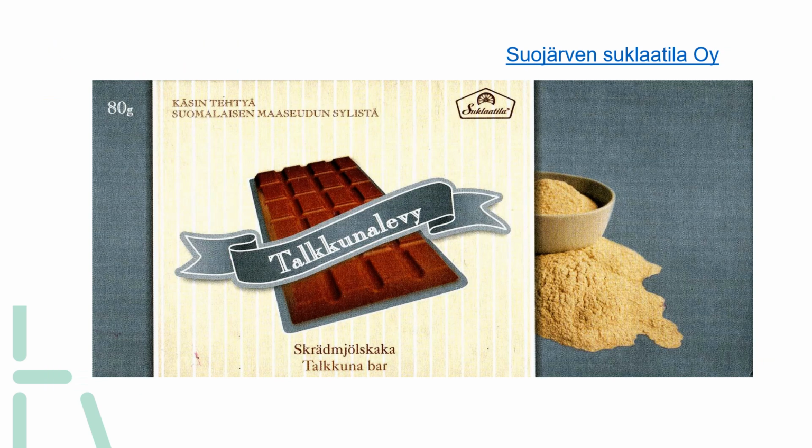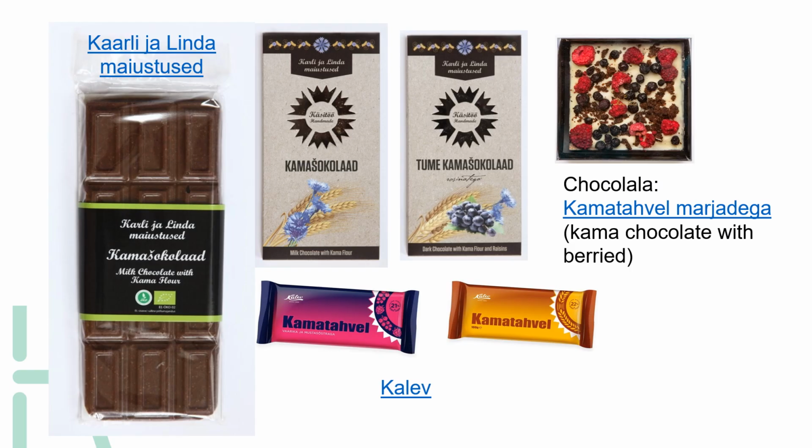I have found only one chocolate where Talkkuna flour was added, but it was handicraft made, and possibly it is not available all the time either. In Estonia, the biggest producer has traditionally made this kama or Talkkuna chocolate, and there are also other producers who are making it. For example, you can get this Talkkuna chocolate with berries as well. So they have many different varieties of this.